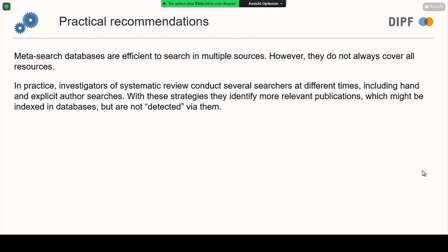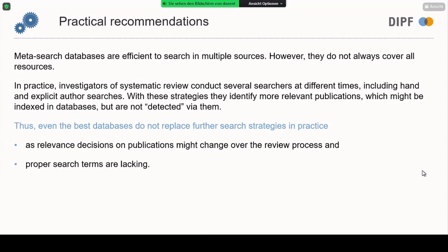And with these strategies, they identify more relevant publications, which might be indexed in databases, but are not detected via them. And that was very interesting. We said at the beginning, only 8 publications were not indexed in any of the databases at all. But in the original search, the investigators found over 60 relevant publications via hand search. So that was due to the search terms they applied, due to the low keywording and metadata of these relevant publications. But thus even the best databases might not replace the further search strategies in practice, because practice follows different rules.